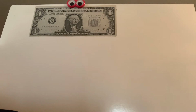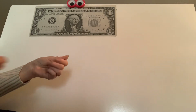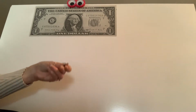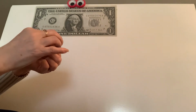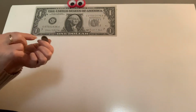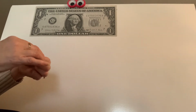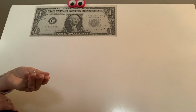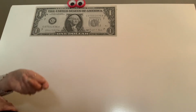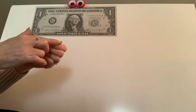Absolutely, it is smooth. Now pick up your nickel. Is the nickel thicker than a penny? Yes. Now I want you to feel the edge. It is smooth. Okay, let's pick up the dime. Now the dime is little itty bitty, but if you only had one in your hand, you might think you have a penny.